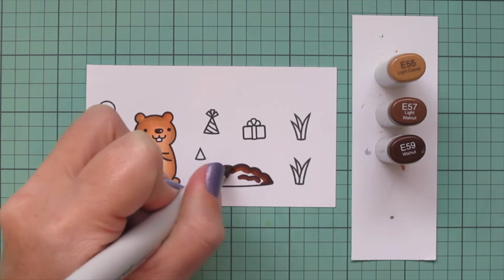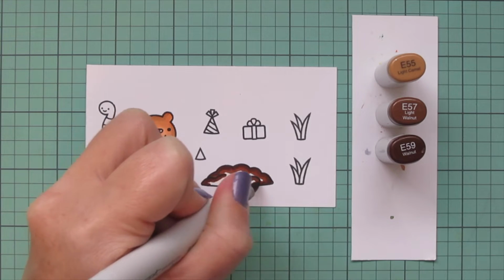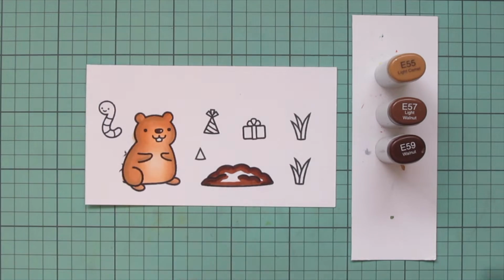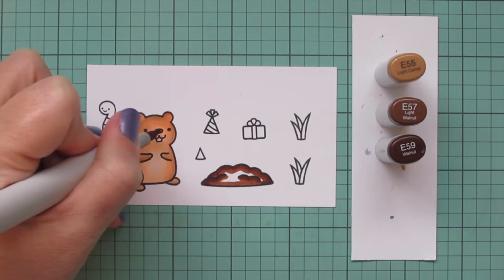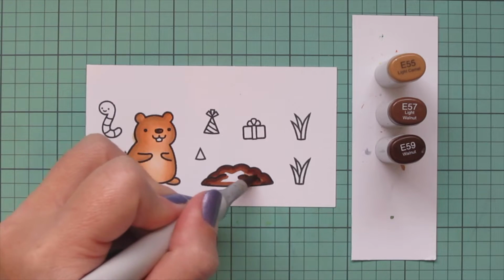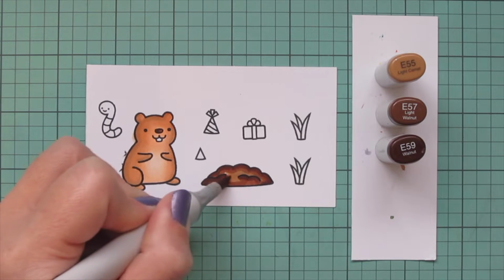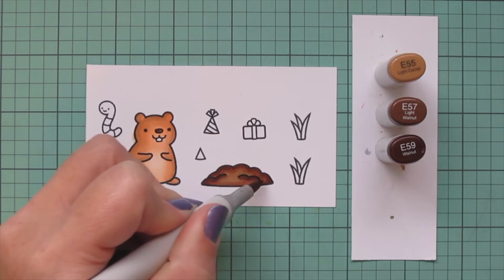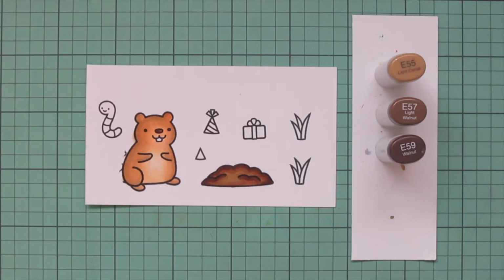It's going to be his birthday in this little scene here, and then he's got a little worm friend also from A Bug Deal who's come to help him celebrate. I typically prefer to color darkest to lightest, so I started with that E59, blended out with the E57, and then used the E55 for a little bit of highlight.